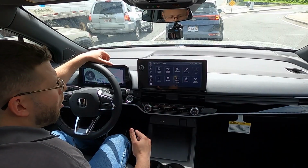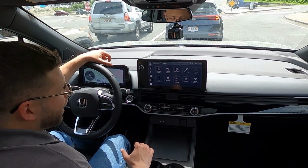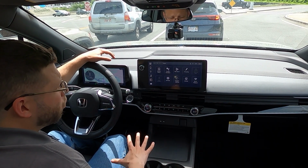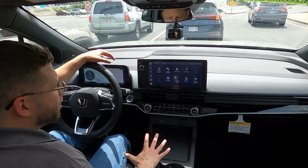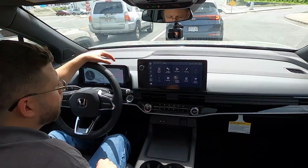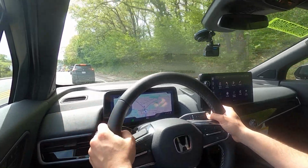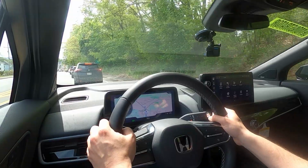What I also like too is that with the Prologue, you have a nice wide center console, a place where you can rest your arm, and this is something that you would see in a lot of luxurious products. So I definitely like the layout and the design of this vehicle. But as a daily commuter vehicle and a family-friendly SUV, it has everything you're looking for.